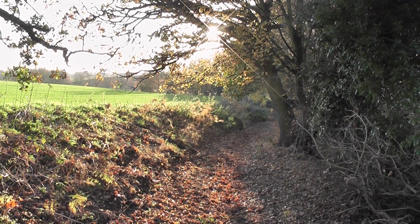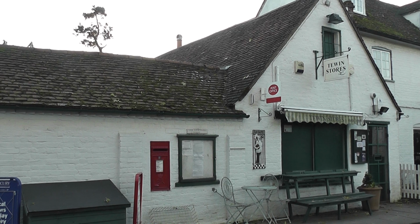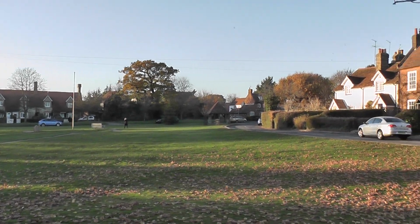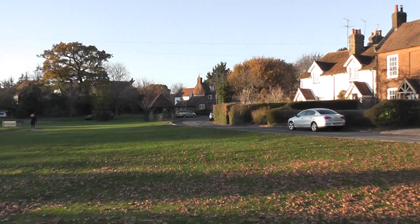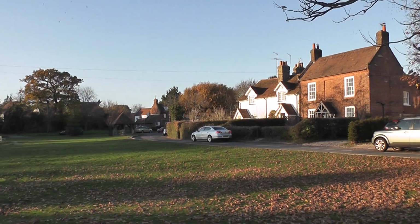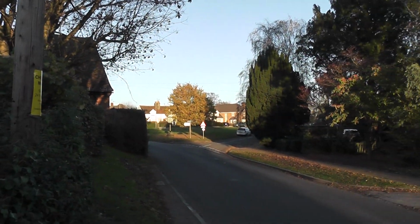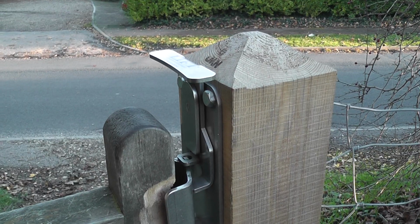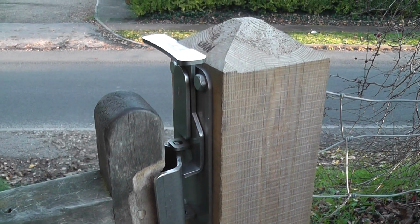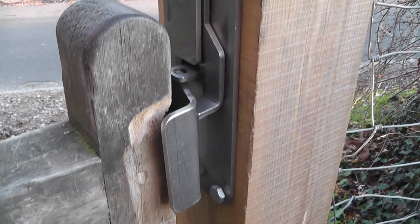Tree tunnel. So Tewin has both a stores and a post office. A bit more than my local village, which only has half of that. Cross another village green with the Rose and Crown in the distance. Now on footpath 17 to Digswell, leaving Tewin. Interesting variation on the lock there. I've never seen that before, all these years of walking. Yeah, quite effective.